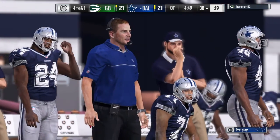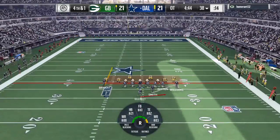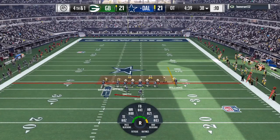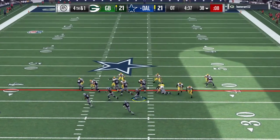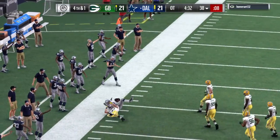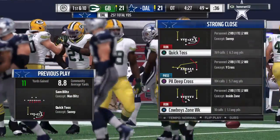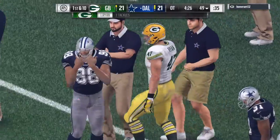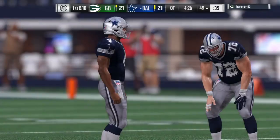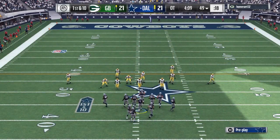So a big move here, playing to win in overtime. They're going to go for it on 4th down. Running with Elliott. And he's got some space here. And he will have the first down as he's brought down up near midfield. He'll wind up getting 11 on that one. And on 4th down, they're able to convert and move the sticks. So it'll be first down here after the run.